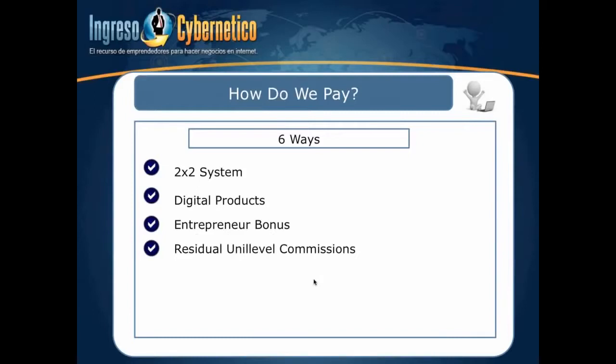Then we also show the top 10 cyclers who are cycling the most, or completing their business centers for the month. Here they are. Now, we have so many different dynamic ways of paying. I wanted you to see that. Now, let me get back to it.